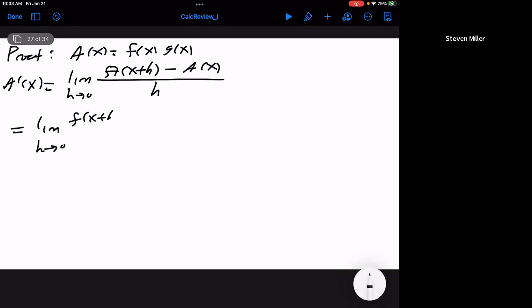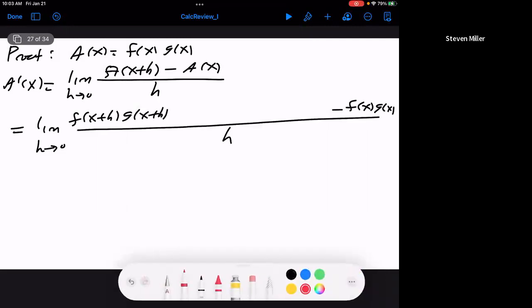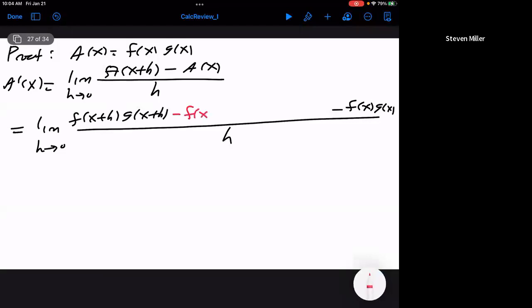It's f of x plus h, g of x plus h, minus f of x, g of x over h. And you'll notice I've left a huge space. And the reason I've left a huge space is we're going to add 0, and we're going to add 0 in such a way that it's going to be great. Well, I believe from what I've just seen that the answer should involve something like f prime times g. I've got an f of x plus h, g of x. Well, if I want to get an f prime, I would want an f of x plus h minus f of x. So I'm going to subtract off f of x, g of x plus h. And since I subtracted it, I have to add it back in immediately, f of x, g of x plus h. And why am I going to do this?